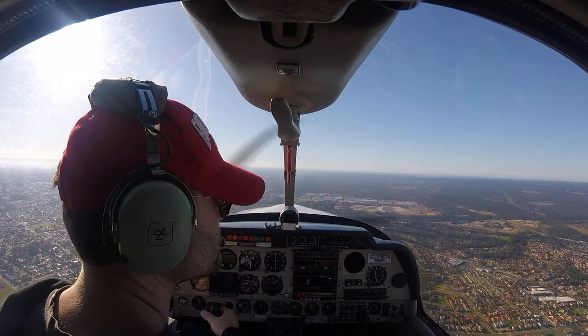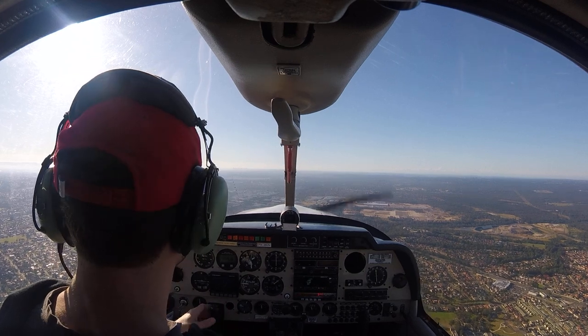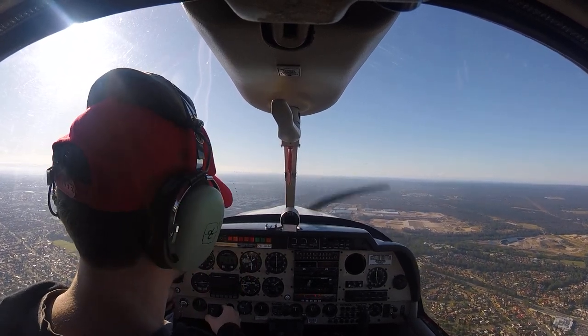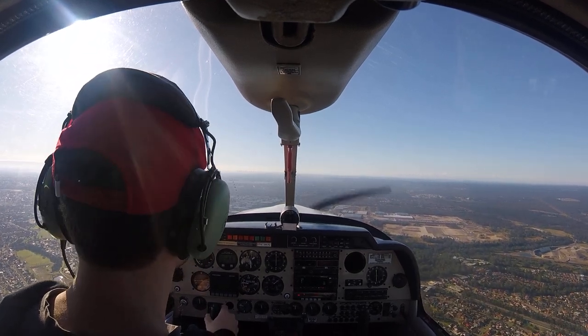Delta Alpha Alpha, wind variable 3 knots, runway center clear to land. Runway center clear to land, Delta Alpha Alpha. Delta Alpha Alpha, traffic is a Cessna turning final for the southern runway. Visual, Delta Alpha Alpha.